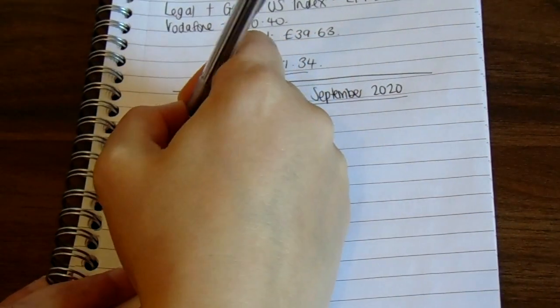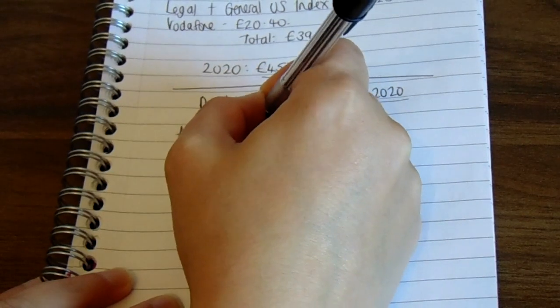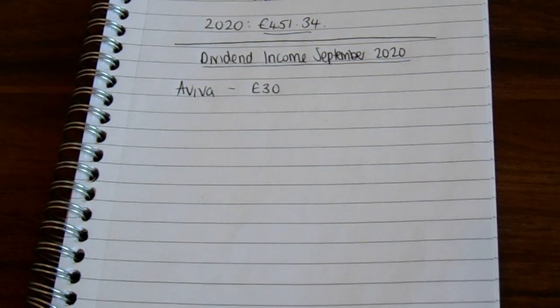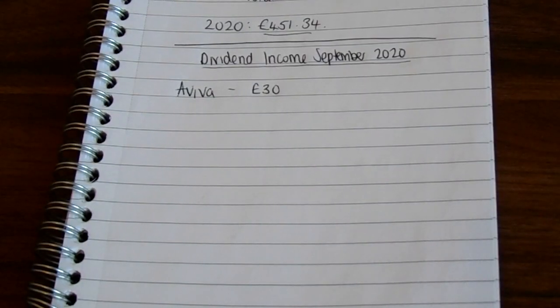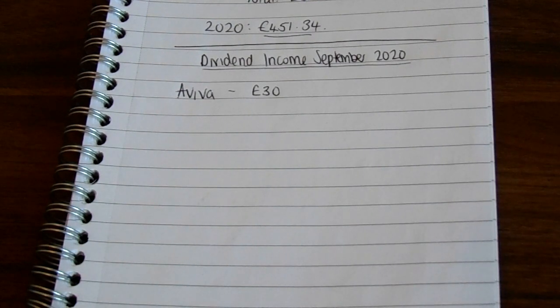So the first one that's paid out this month is Aviva. So Aviva is an insurance company. They paid out £30 this month as a dividend payment. So £30 as a starting point is fantastic anyway. That's almost as much as I got during August. So we're off to a good start.